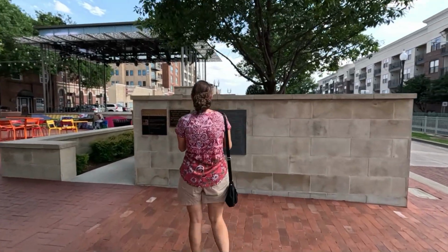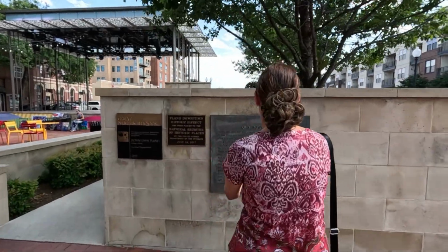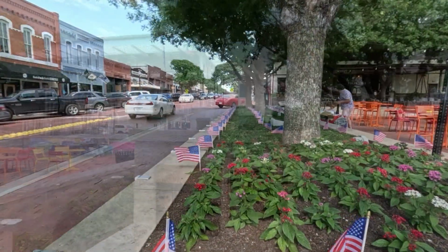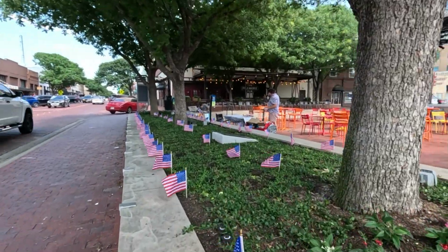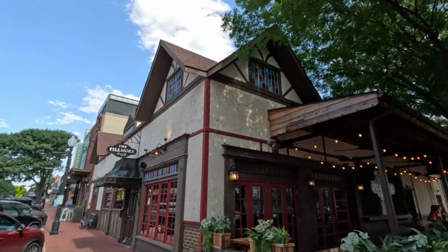This sign here commemorates the old downtown. The first store was built down here around 1852 at the corner of 15th and K Avenue. Downtown served as the center of Plano until the 1990s, when it was nearly empty due to suburban sprawl.